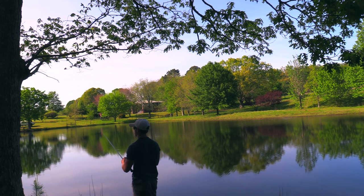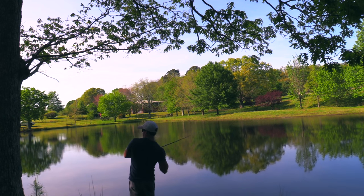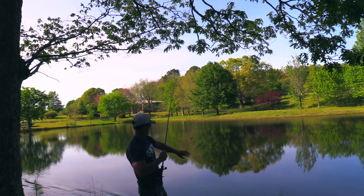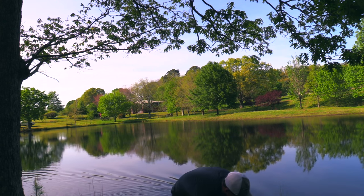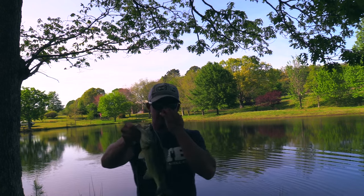That's a fish. That is a fish. Has to be. Yeah, it is. That's a better one. The colors on these things are crazy, guys. I mean, look at the colors on these fish.